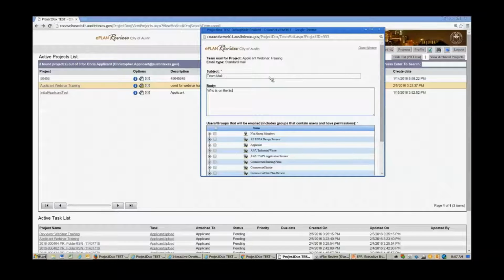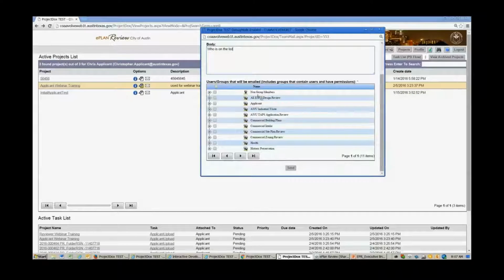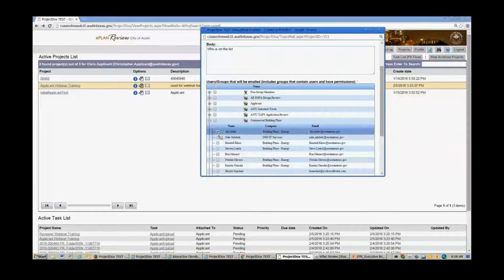So I type in the subject of my team mail, and I type in whatever the message is that I want to convey. And then I can look at all these different groups. Now these are all of the groups that are attached to my project. There's AE ESPA design, there's your own applicant team, Austin Water, TAPS, commercial building, and then all the other groups that are associated with this particular project at the moment. And I can expand these and then pick an individual person and send it directly to them. Or if I wanted to, and use this sparingly, because not everybody is going to be looking at your project.